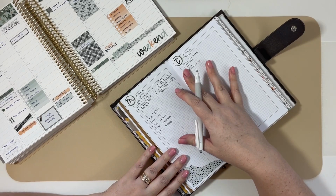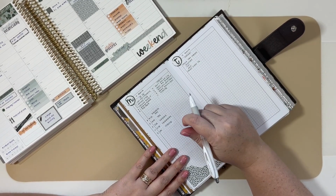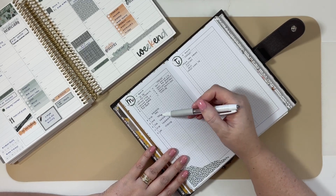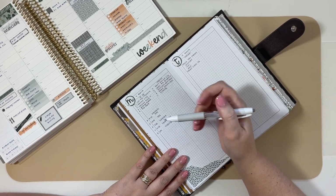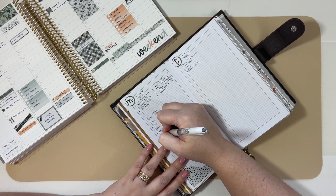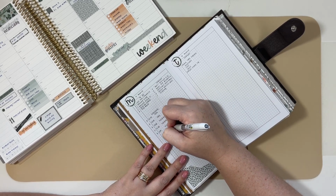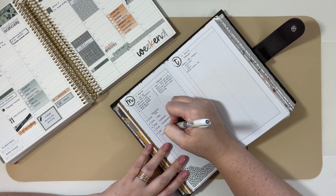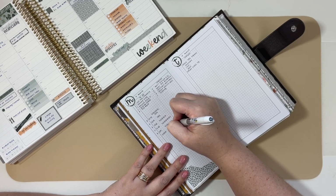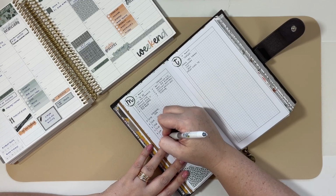And typically, for whatever reason, probably just out of habit, I don't put my meals in here. But I think listing them with the schedule would be a good use of space. So I'm going to put my lunch in here. And I'll go ahead and put our dinner plans in here as well, even though they haven't happened.